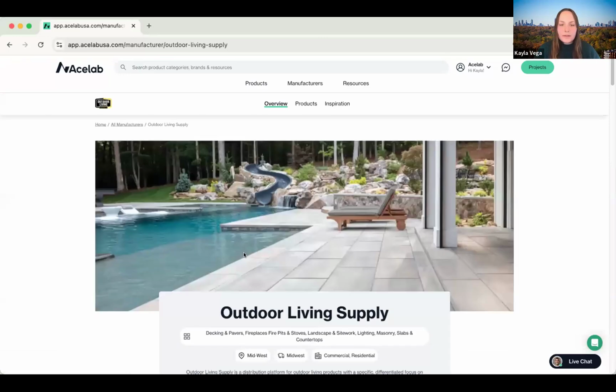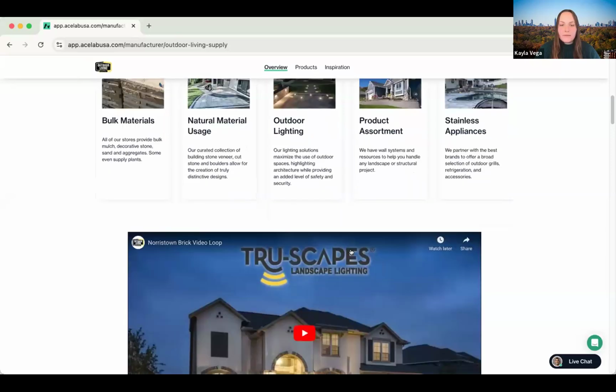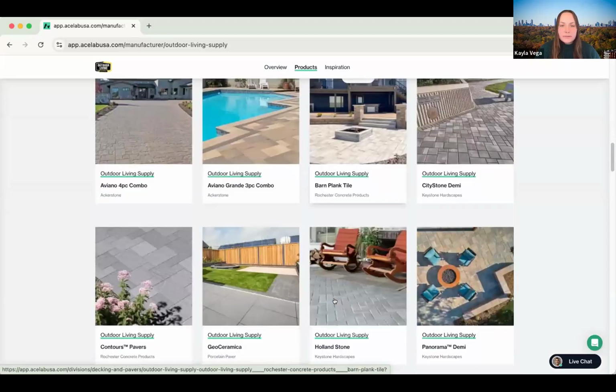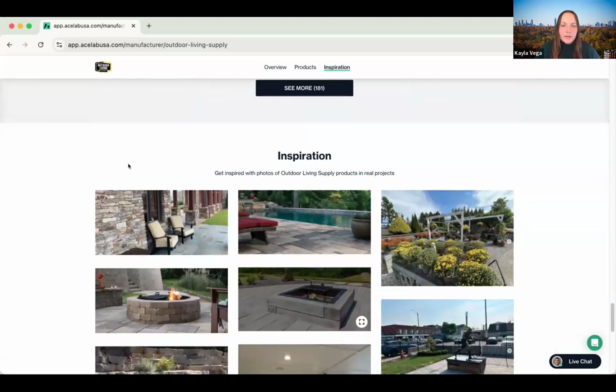Here on Outdoor Living Supply's page, you can scroll down and learn a little bit more about them. You can see some highlighted items here. We've got video, and then of course we've got a full list of their products here for you to click into and explore and learn more about each of those. And at the bottom we have some inspiration photos as well. So be sure to check out their page when you get a chance. I'll drop this link in the chat for you to see.